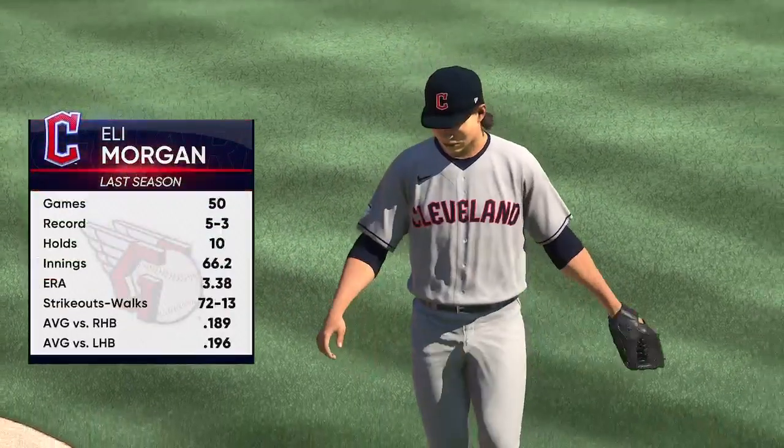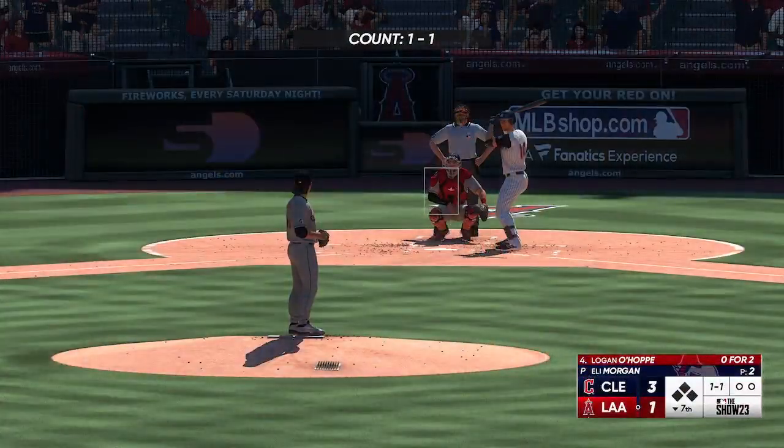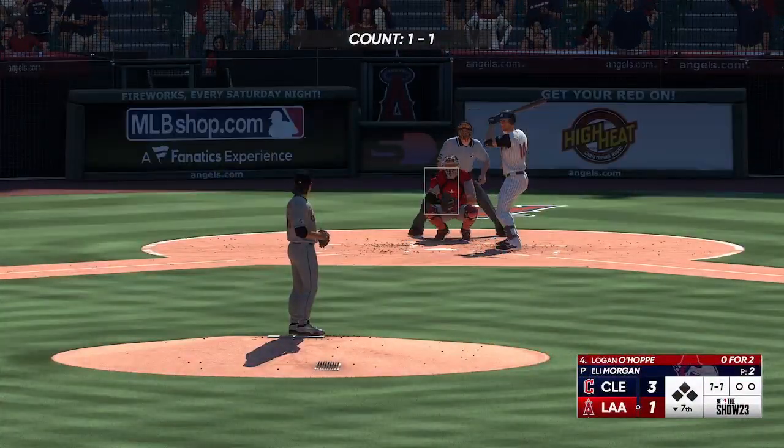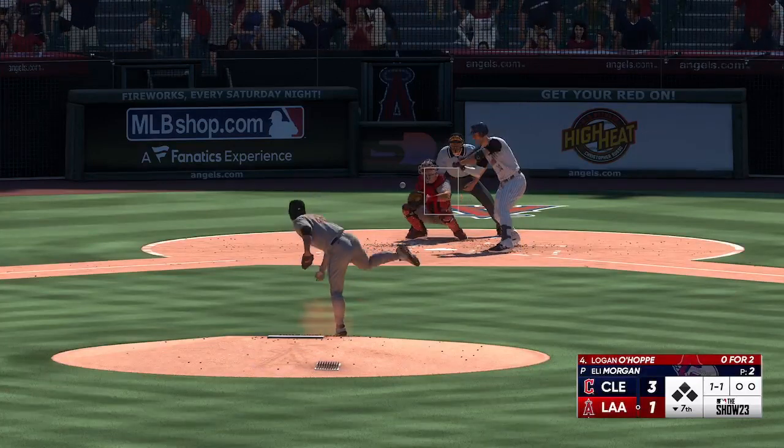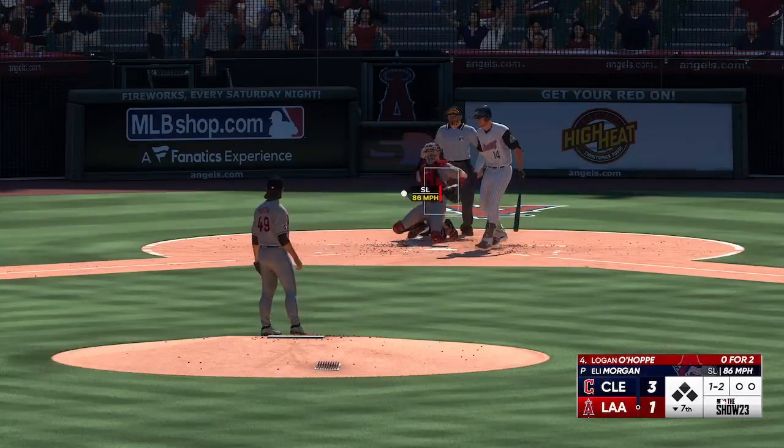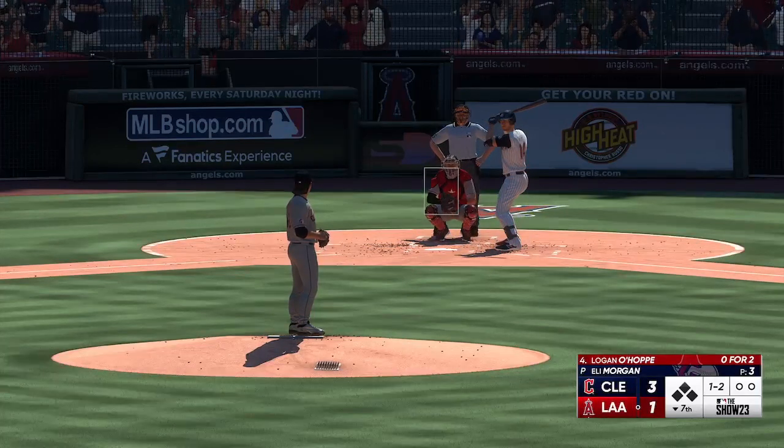We're back with a new pitcher here to start the bottom of the 7th, Eli Morgan. Well, the best relievers love the opportunity to come in and protect a tight lead late in the ball game. Some of them are just wired different, so we'll see what he's got here.